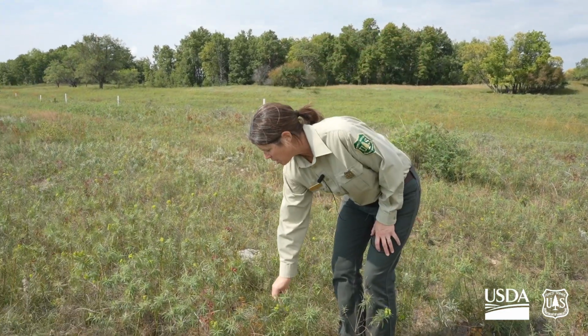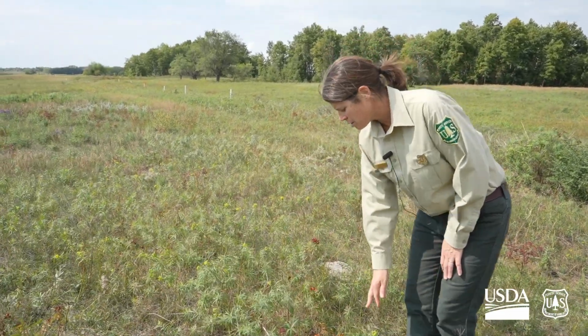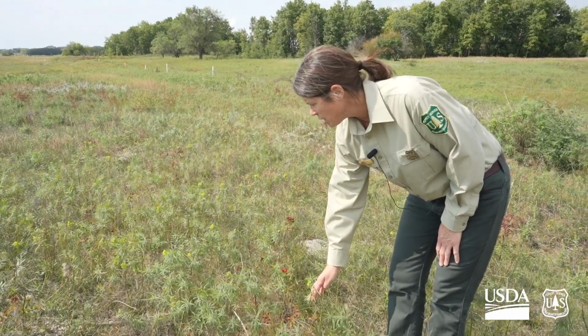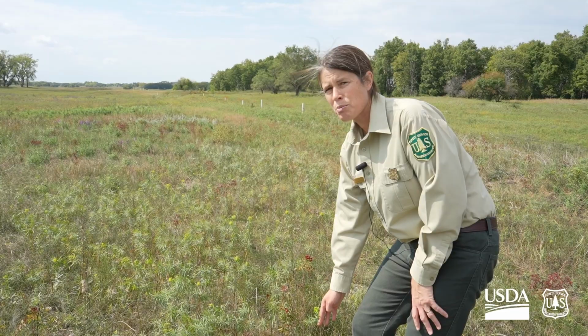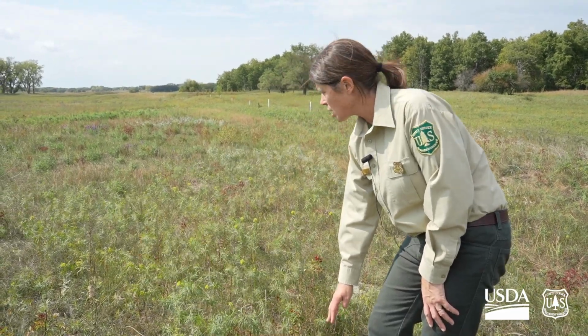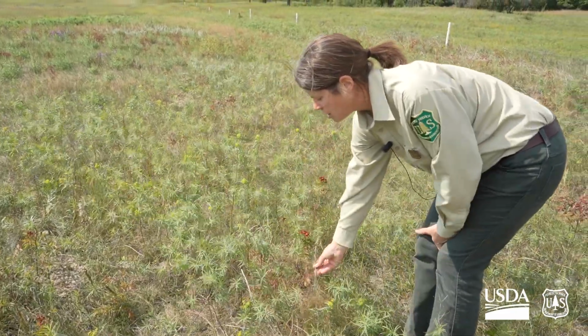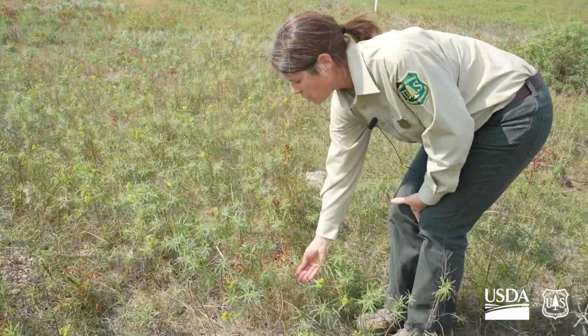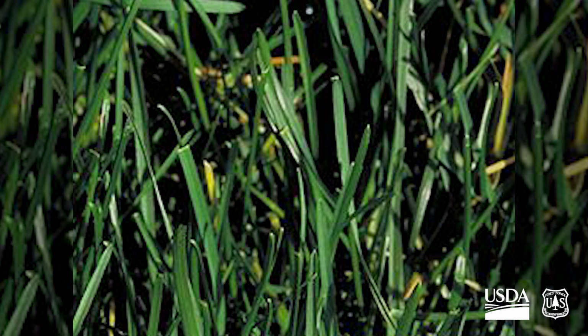So this is leafy spurge. You can see it's all of this green leaf. It's a noxious weed, and we have it on a lot of the grassland. Again, it's one of those plants that forms a monoculture. A lot of times we have leafy spurge and Kentucky bluegrass together, which again, Kentucky bluegrass is an invasive grass. Then we get spurge, a noxious weed, and so they form this habitat that's just those two plants.